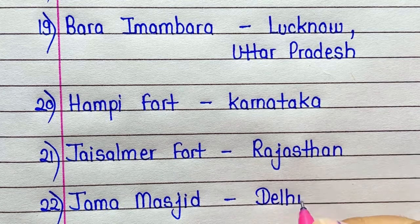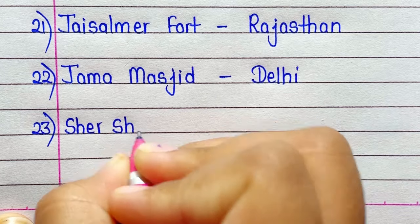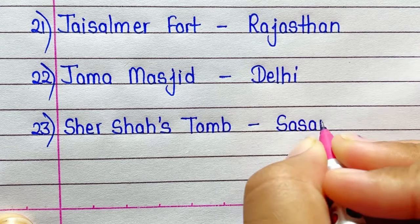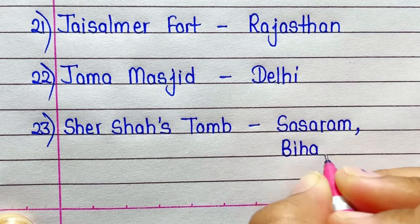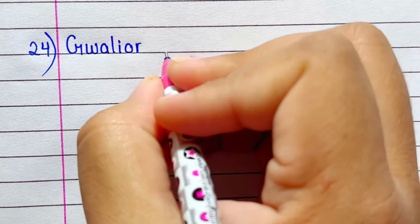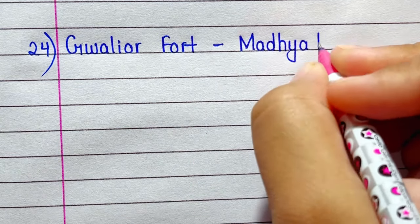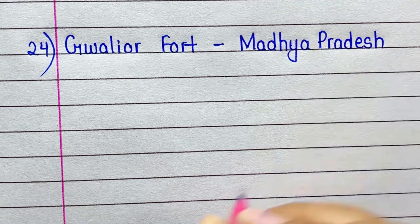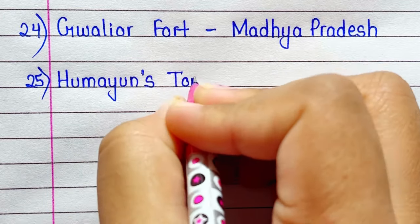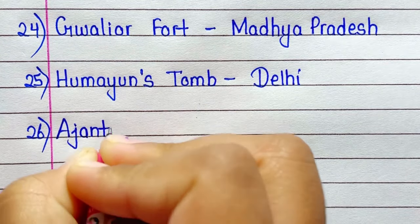Jama Masjid, location is Delhi. Number 23, Sher Shah Suri Tomb, Sasaram, Bihar. Next is Gwalior Fort, situated in Madhya Pradesh. Number 25, Humayun's Tomb, situated in Delhi.